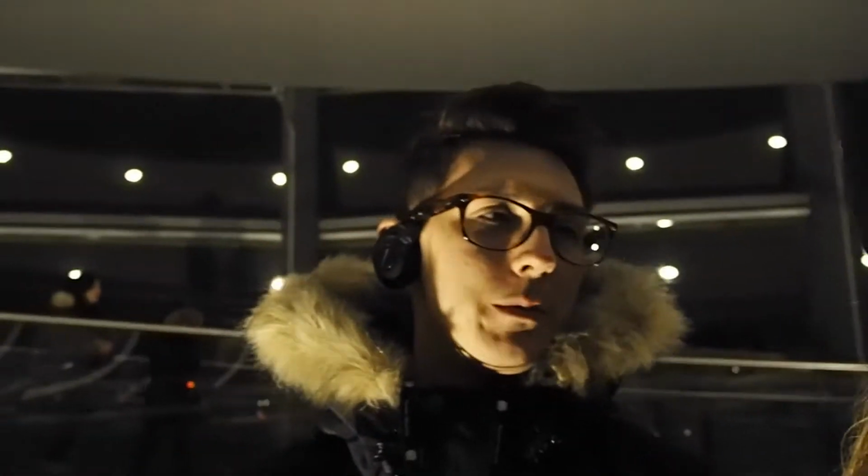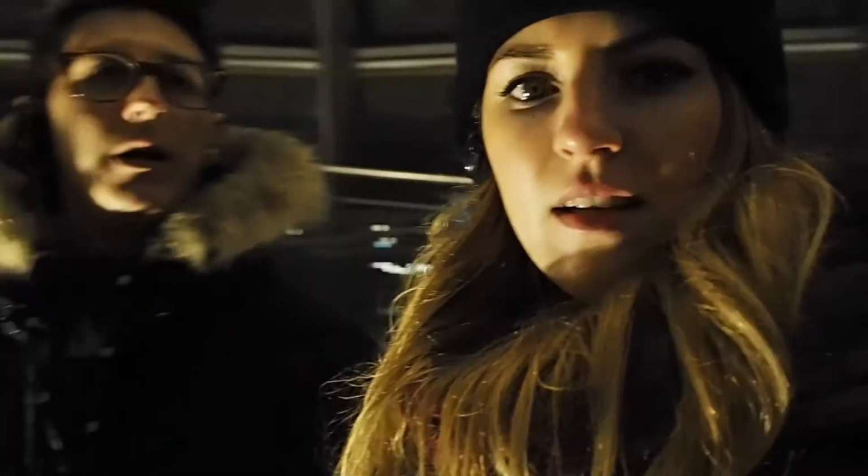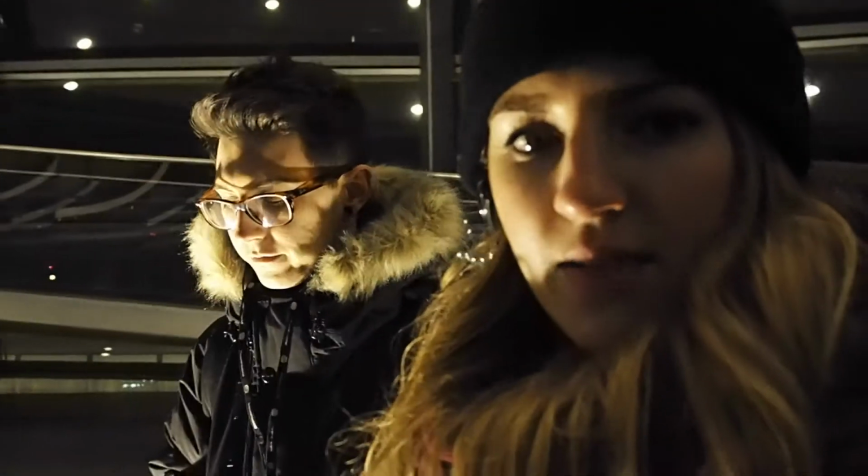In my head, I thought it'd be a bit like New York, where you go up the top and you can properly see out into the city. Here, you're behind glass, so because of the glass, you can't see anything. You can see some stuff, and you can take photos, but it's not as clear, it's not crystal clear. Yeah, it's worth coming to, but it would probably be better in the morning.